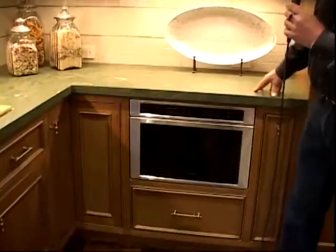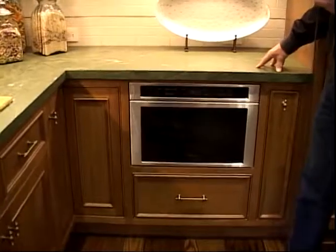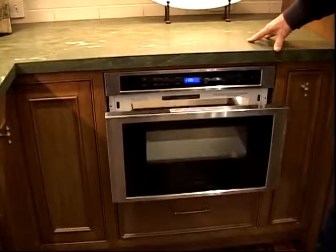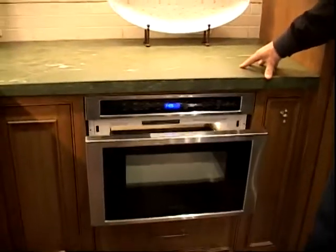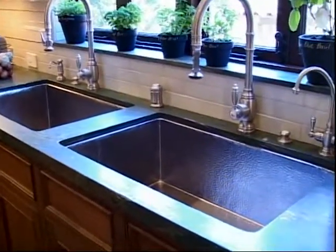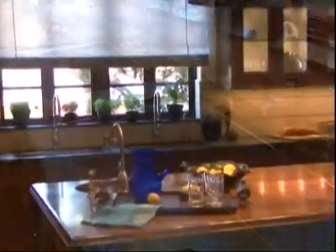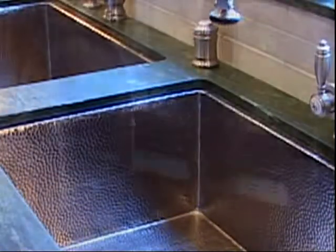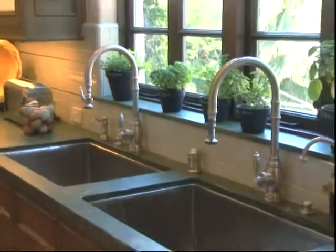So, this is brand new from Thermador. This is their microwave drawer, one of my favorite appliances in the kitchen. What I love about this, of course, is that the function of it works so well. We have 2 rectangular sinks. They are hammered nickel, which again is a beautiful finish in a kitchen like this. The hammered surfaces add an element of texture, and also it's very forgiving.